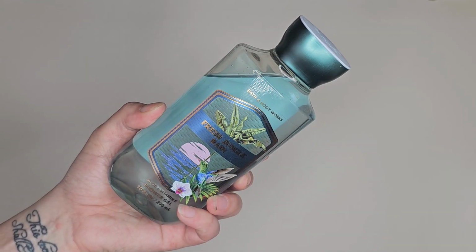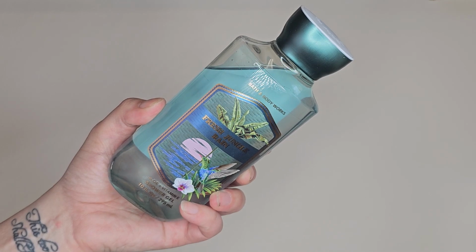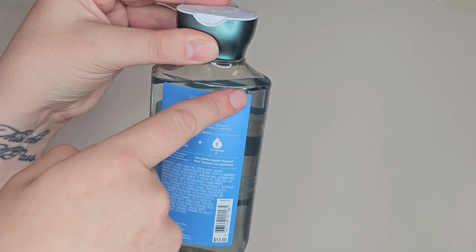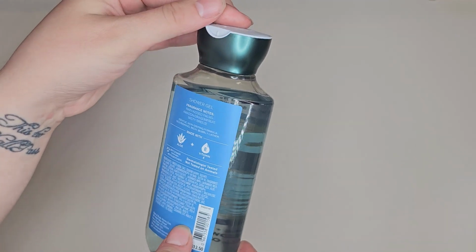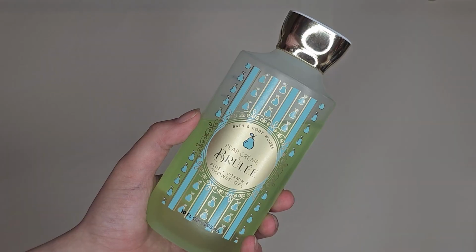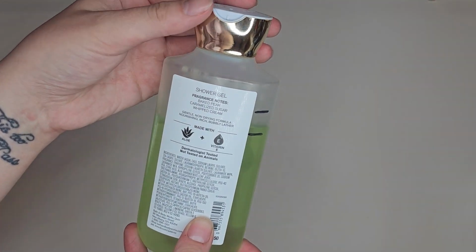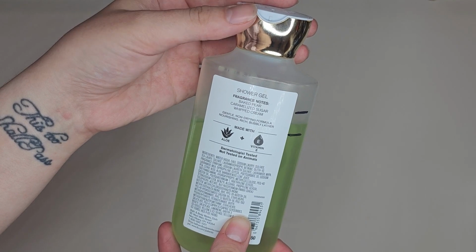So I really only have 3 shower gels that I made progress on, and I put a whole bunch of shower gels in this. The first one that I actually made progress on is Fresh Jungle Rain. There's a tiny bit of progress, a couple times of use. I don't hate that one specifically. Just going to be put in my collection for next year. Another one that I made a decent amount of progress on is this Pear Creme Brulee. I mean, decent in comparison to everything else that I've done so far. Yeah, I like this scent. In general, I like that scent.